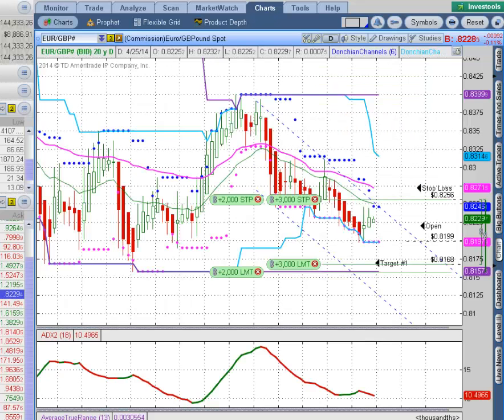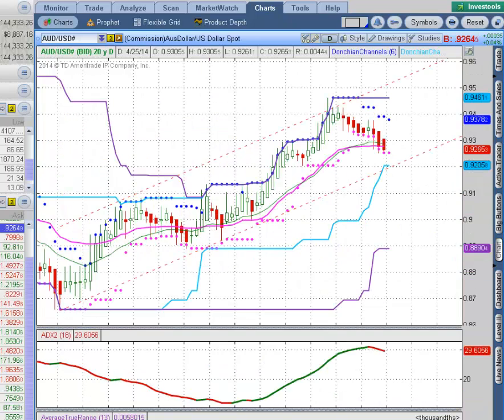Let's first look at the price chart for our open trade on the euro pound. This has been in a short-term downtrend channel. We sold 5 micros at 0.8199. Target number 1 is 0.8168, and our stop loss is now at 0.8256. We'll now look at the price charts for some of the more popular Forex pairs to trade.